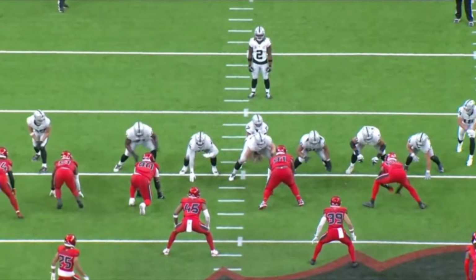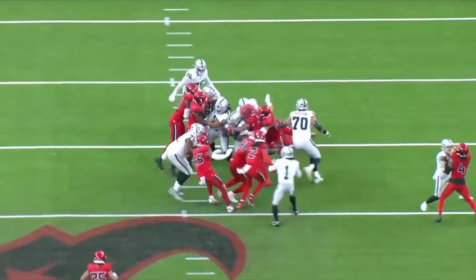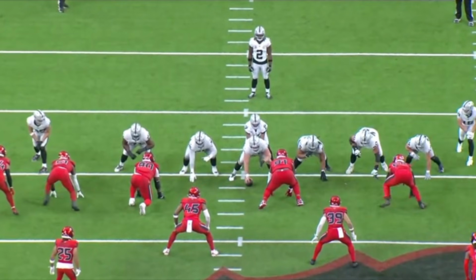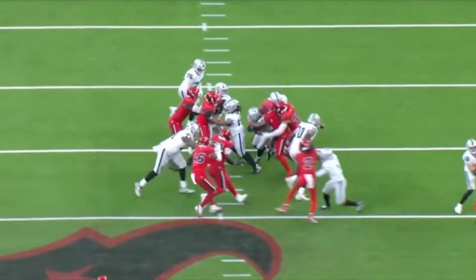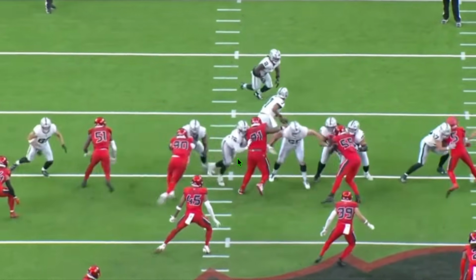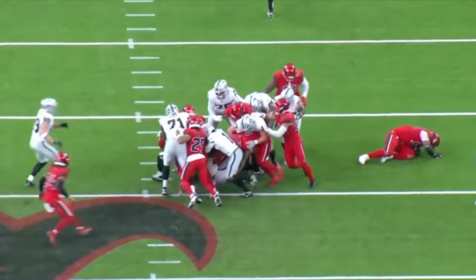This was the promise of Ashton Jeanty when he was drafted. He's living up to it now that he's getting slightly better blocking. And again, I'm going to hit on this point a bunch. It's really important. If the Raiders can just be consistently okay at run blocking, Ashton Jeanty will be a superstar in the NFL. He's got every skill set. His physicality is off the charts.